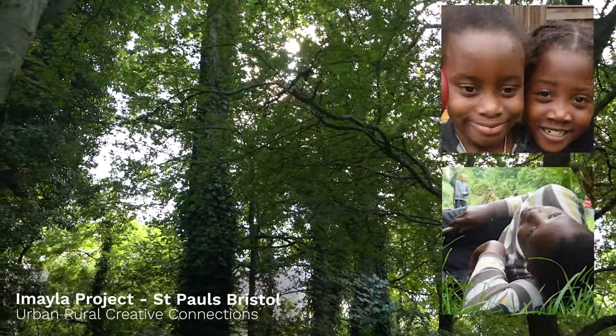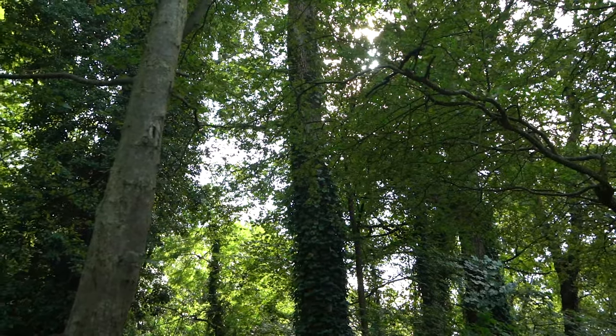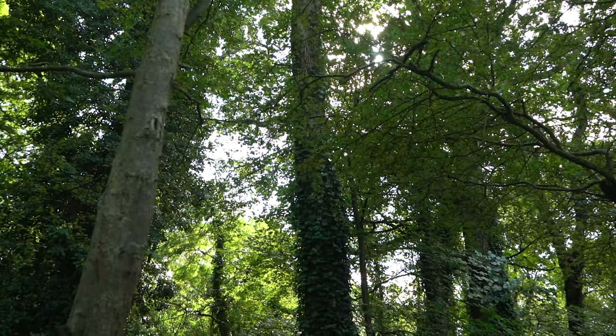We do focus in on people that maybe are living in more difficult circumstances, people that wouldn't otherwise perhaps have access to some of these opportunities. We've got the spaces, they've got the people, let's link up and give them opportunities to come here that they wouldn't otherwise have. It's been really, really wonderful and really rewarding.